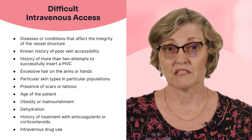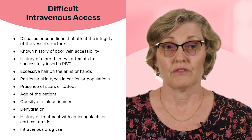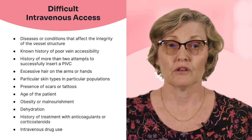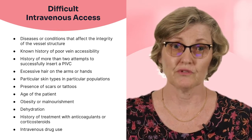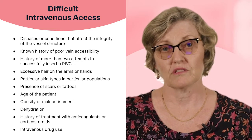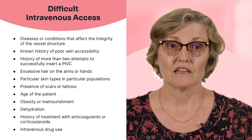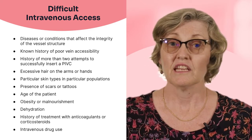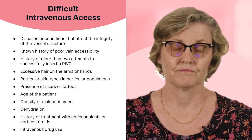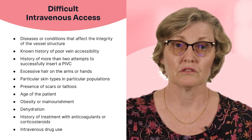Particular skin types in particular populations, such as neonates or the elderly with fragile skin. People with a lot of keloid scarring or tattoos can be difficult to cannulate. The age of the patient is also something to consider. Again, neonates or elderly can be quite difficult to cannulate. Young toddlers with their chubby arms can be difficult to cannulate. Patients who are obese or malnourished.